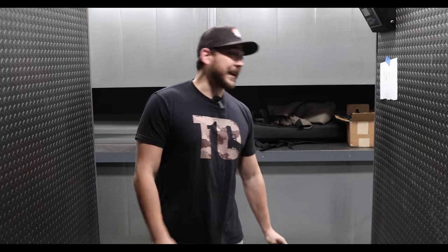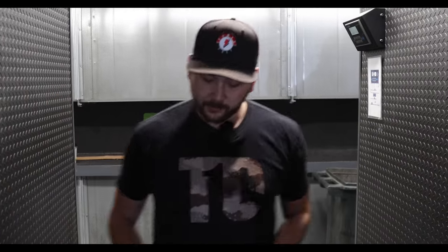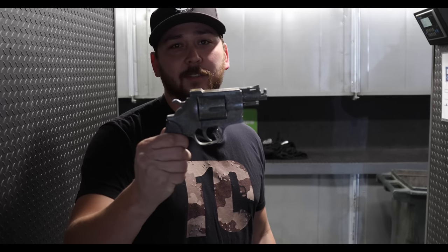Along with trying to stick with the same slide and frame for everything, we're also gonna stick with the same shooter for each type of gun. So someone's gonna run all the Glocks, someone's gonna run all the SIG stuff, etc. That way it's eliminating as many variables as possible for you guys. After we do all of the normal stuff, we have a surprise here, and that is the Swamp Thing revolver.